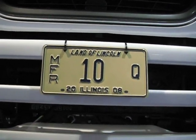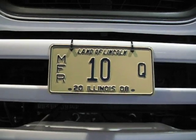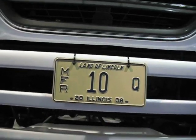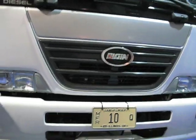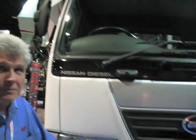Well, you're looking at license plate number 10, and we'll actually be speaking with Brian Giles, who's the sweeper products manager for Elgin Sweeper Company. I asked Brian off camera to tell me about license plate number 10, and it was such a good story I asked him to tell it again. So Brian, welcome, and please tell the World Sweeper audience what they should know.